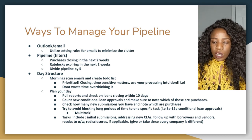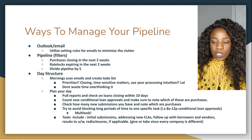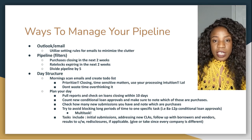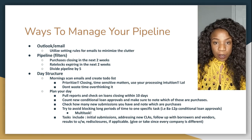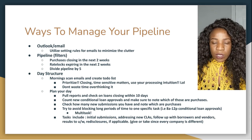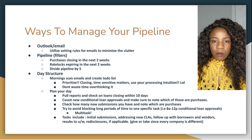So you pull your reports, you check on the loans that are closing within the 10 days, you count out the new conditional loan approvals, and a note to that is to make sure when you are looking at your new conditional loan approvals that have come out, make a note as to which ones are purchases, right? Because that's going to help you determine which conditional loan approvals you send out first. If you received 5 new conditional loan approvals, you want to make sure that you are sending a purchase out first and not a refi that's closing 30, 60 days from now.